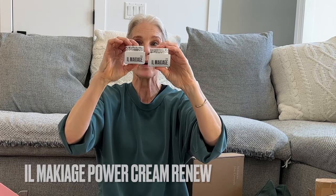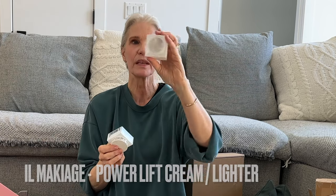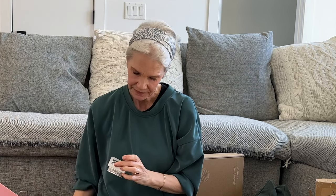Here are two products that I'm gonna have to declutter because they are expired. This is the Il Makiage, their Power Cream Renew, and their Power Lift Cream. I actually really like these products. Their Power Cream is just a beautiful anti-aging cream. It's got niacinamide, orchid, red algae, and it's fragrance-free. This is a nice overnight cream, but I'm pretty sure it's expired. I need to check the expiry date, because the open lid jar is 12 months. I actually probably have one more month for this. So I need to put that by my bed and use that one up.